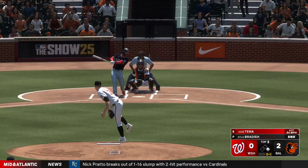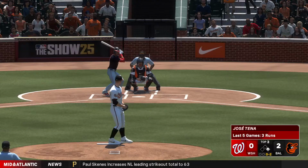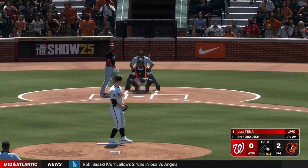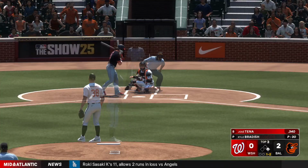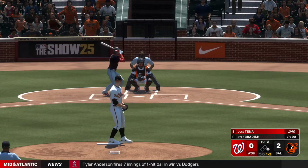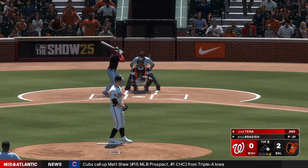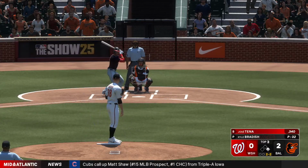Here comes the 0-1. Tapped at the plate, but it's a foul ball. Fouled off, and they'll do it again. And the 0-2. Good eye right there. Really good take, especially with 2 strikes. And a foul ball, he stays alive. Runner at first with no outs here. Just off the outside corner. And the count's even at 2.